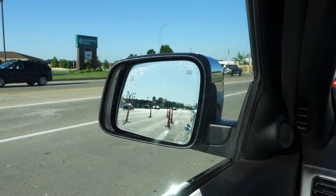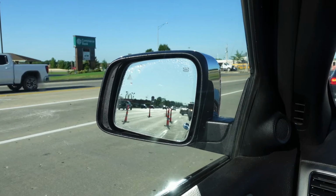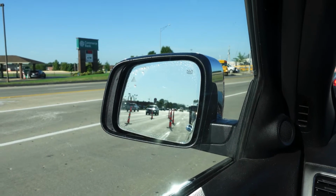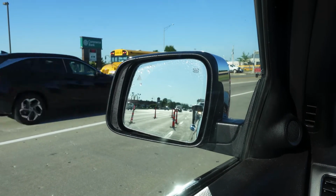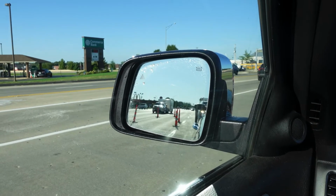Can you see how in my mirror you can just barely see the car? But what that does is it gives me more view out to the side of the car. It can allow you to pick up people walking up on you from your blind spot, but it also can help eliminate blind spots when you're driving.